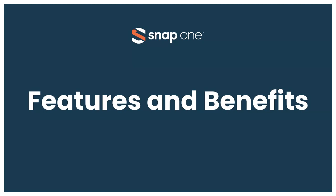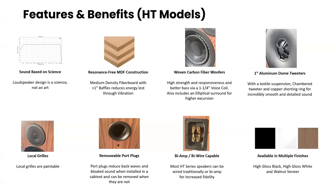Let me jump into some of the features and benefits. I'm going to highlight what's consistent with all of our products, which again, starts with our Episode HT series. Just talked about sound based on science. All of our cabinets are built out of resonance-free MDF. So very, very thick baffles, 1 inch minimum and up to 1.5 inches on certain models, which reduces the amount of energy lost through that vibration I talked about on the last page. A lot of other speakers out there are particle board, and they do a very poor job of reducing vibration.